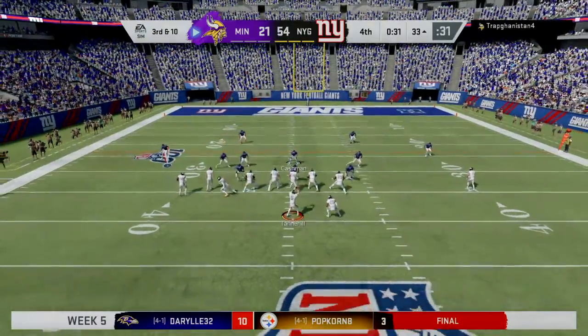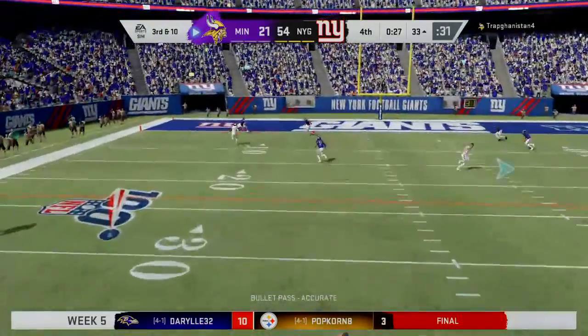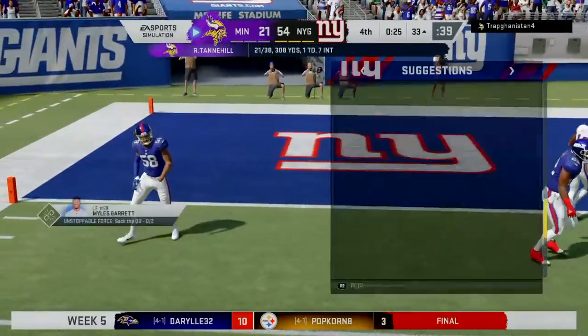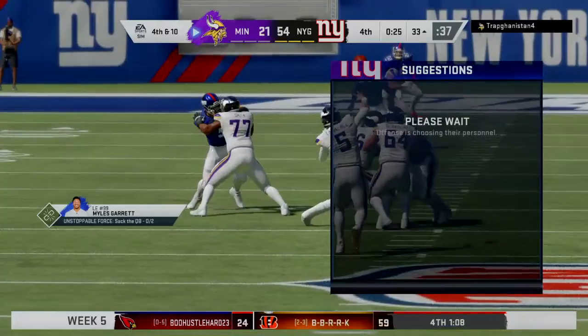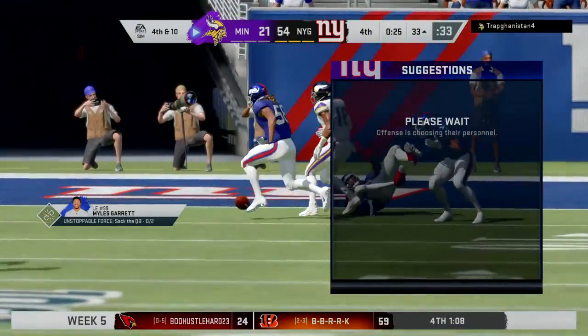Rocket, Lee Griffin. Play action, it's Tannehill. He's going to let it fly. And they almost had another one. They are all over the football in this game. Nearly another pick. Now 4th down.